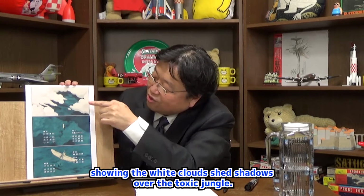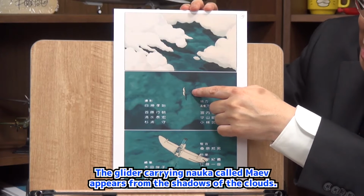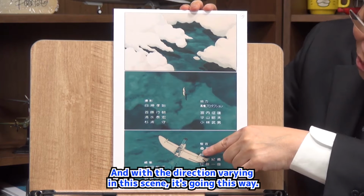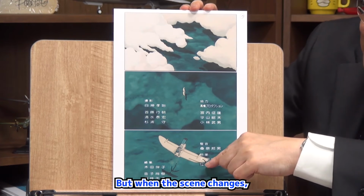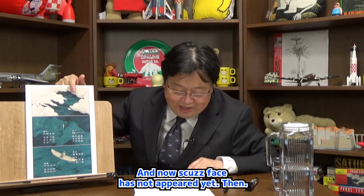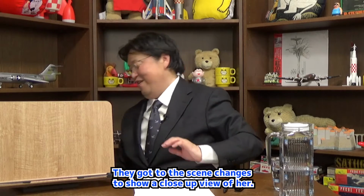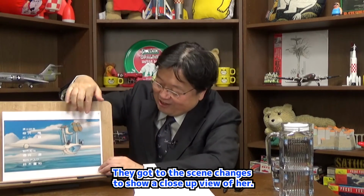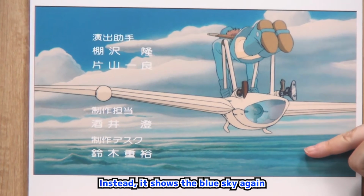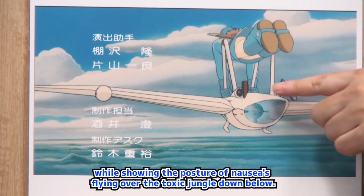The white clouds shed shadows over the toxic jungle. The glider carrying Nausicaa, called Maeve, appears from the shadows of the clouds, and with the direction varying, in this scene, it's going this way. But when the scene changes, it's sliding laterally so you can feel the floating quality. And Nausicaa's face has not appeared yet. Then the scene changes to show a close-up view of her, but without her face shown. Instead, it shows the blue sky again, while showing the posture of Nausicaa flying over the toxic jungle down below.